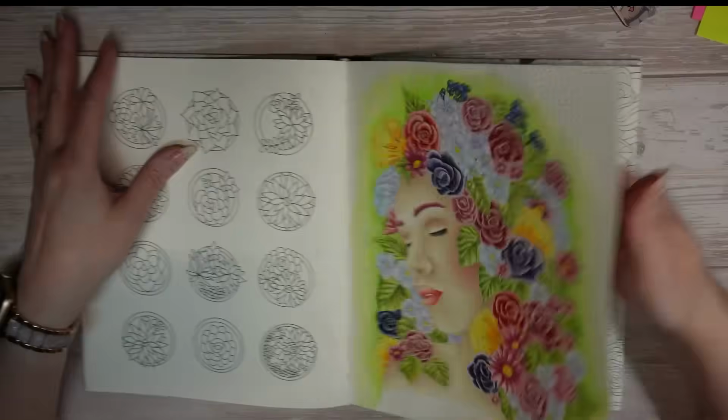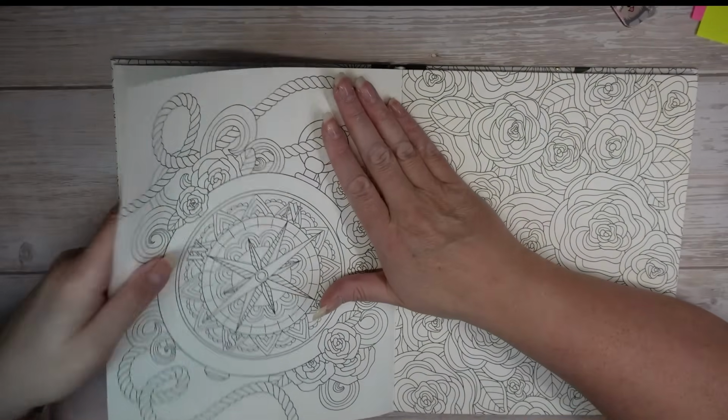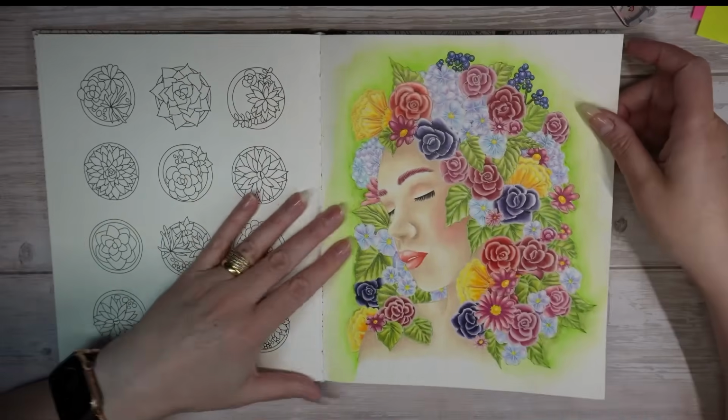Even though I didn't wet it a huge amount, I don't know how well you can see, this has buckled a little bit, and it is a little bit of a, you know, watercolour sort of paper.